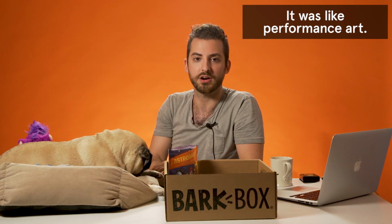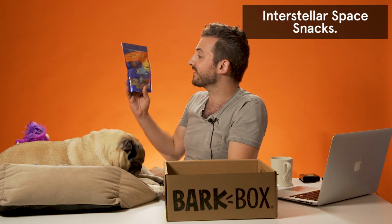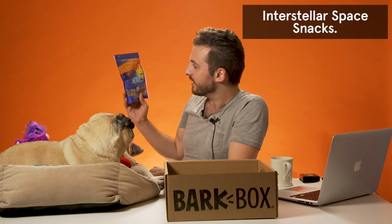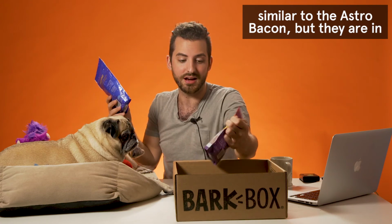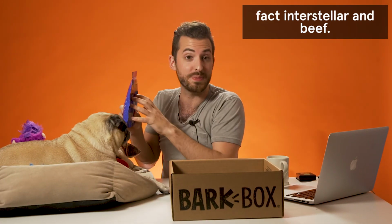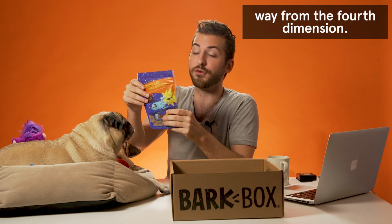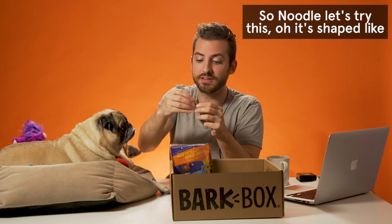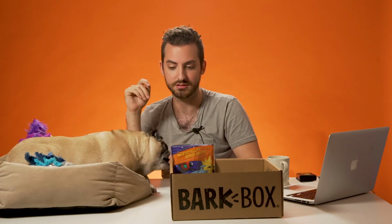Like performance art. Now we're gonna move on to these interstellar space snacks. Dog snacks with beef. Okay, so they're very similar to the Astro Bacon, but they are in fact interstellar and beef. So this Astro Beef has tails wagging all the way from the fourth dimension. So Noodle, let's try this. Oh, it's shaped like a triangle with a dent in it.